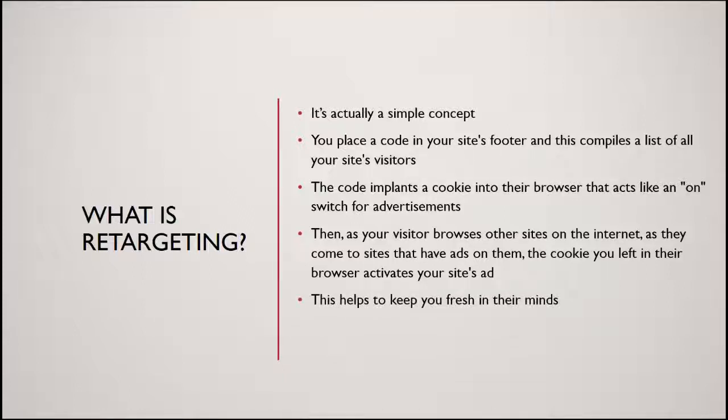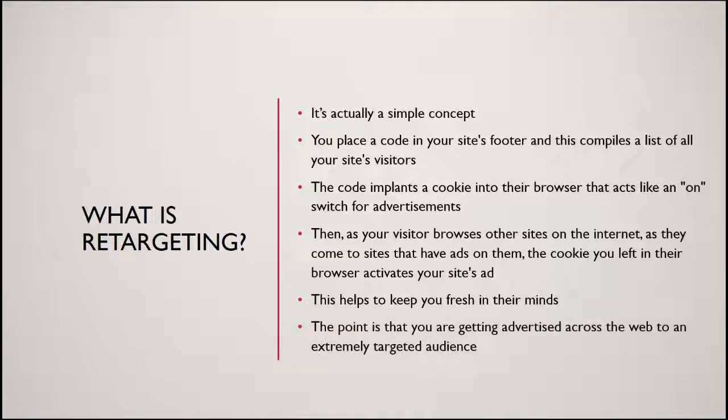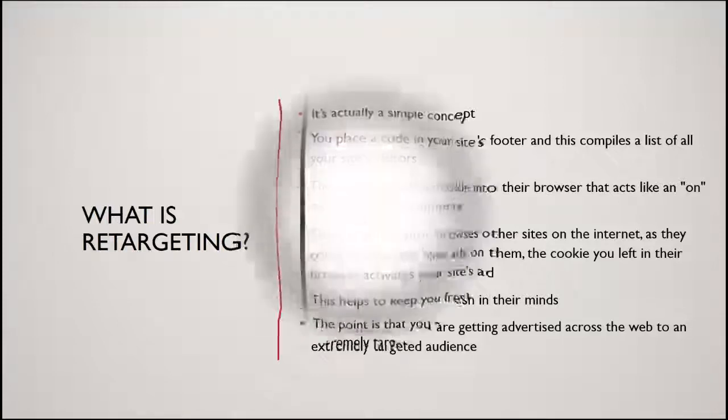And this helps to do a number of things, including keeping you fresh in their minds, reminding them that they might have wanted to make a purchase with you, or simply creating another avenue to your website. The point here is that you're getting advertised across the web to an extremely targeted audience. These are people that have already expressed an interest in your website. Whether they left to look for better offers, they left the stove on, or they had to run into a business meeting, you get another crack at them by simply adding this code to your website and running a few ads. So it's definitely worth it.